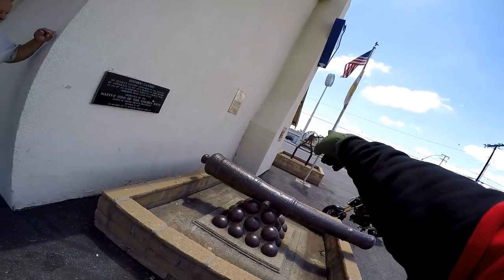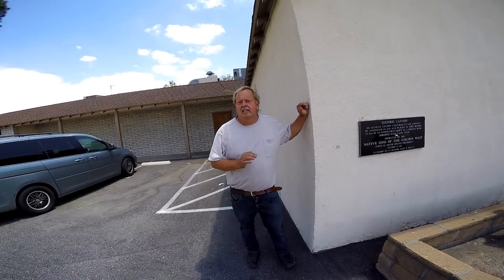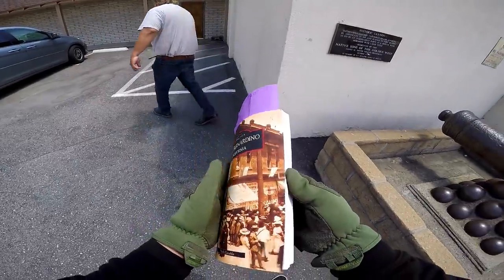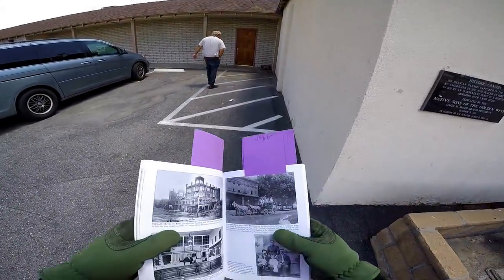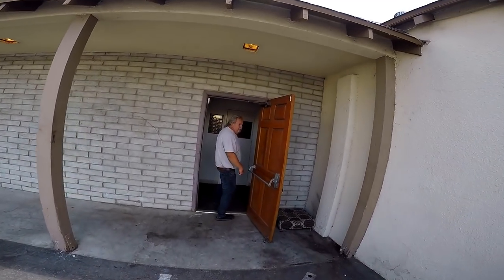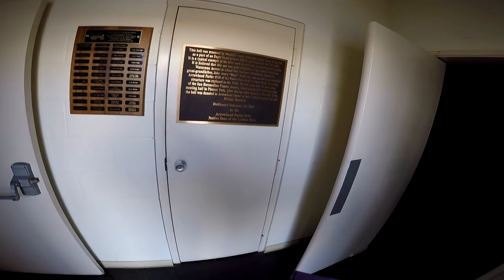I can't find anything on that bell, is that? That bell is an old schoolhouse bell. A schoolhouse bell. Right here is a plaque. Oh, okay. Mind if I take a picture of it?